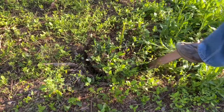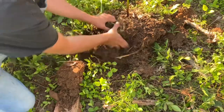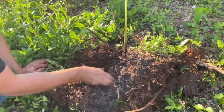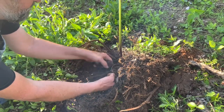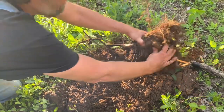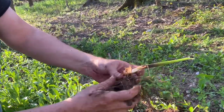So we're having to really get in there. We got a lot of roots. Forest roots. Part of this is all these invasives that are locked in over it. Let's see what we got here. It broke off a little bit there at the stem, but that's okay. Its season's over. Just discard that.